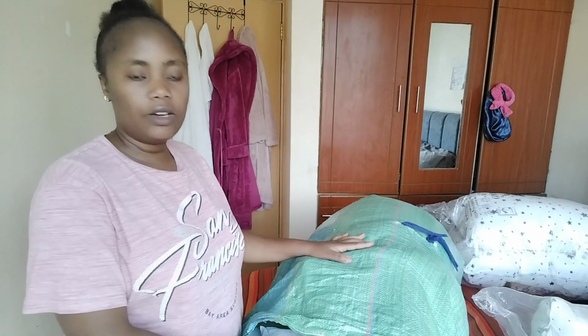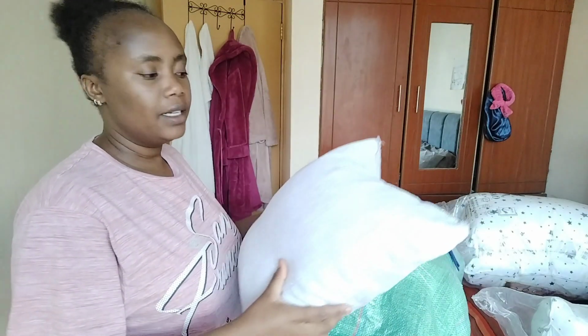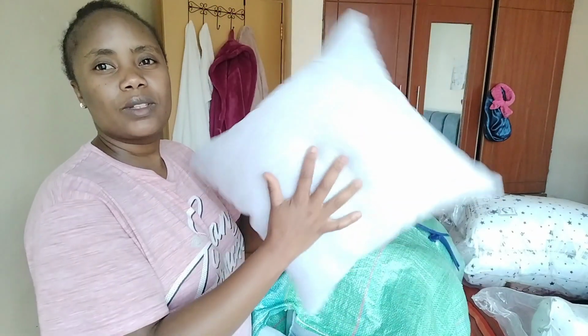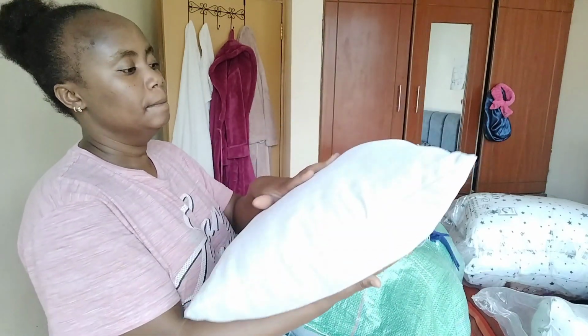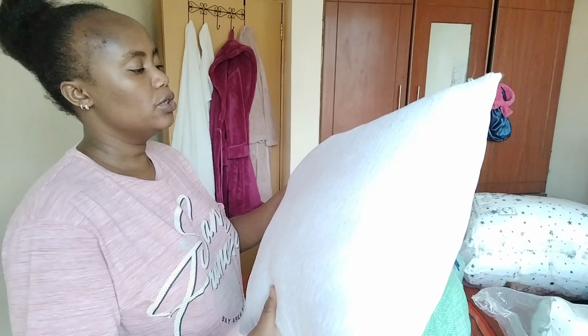But these ones I ordered from a page on TikTok from Kamukunji. So I ordered these ones. What are they called? Throw pillows. So they were being sold at 5 pieces for 1,000 shillings. So they are 5.